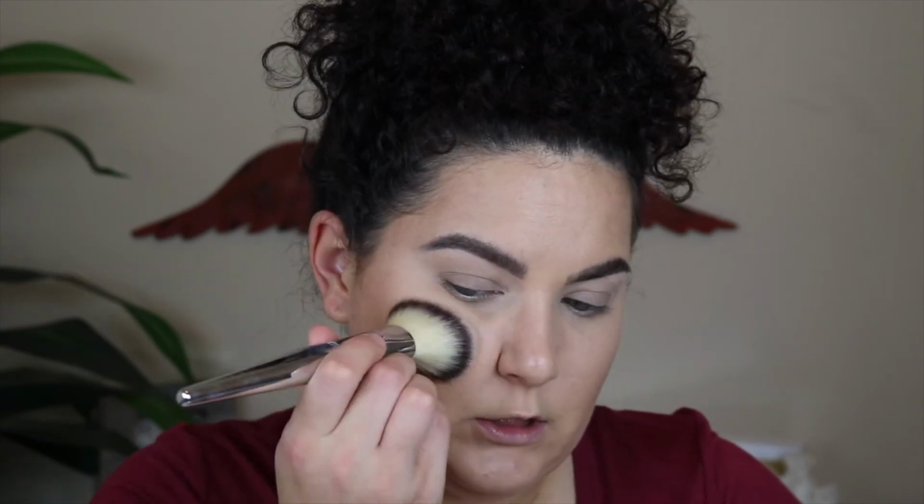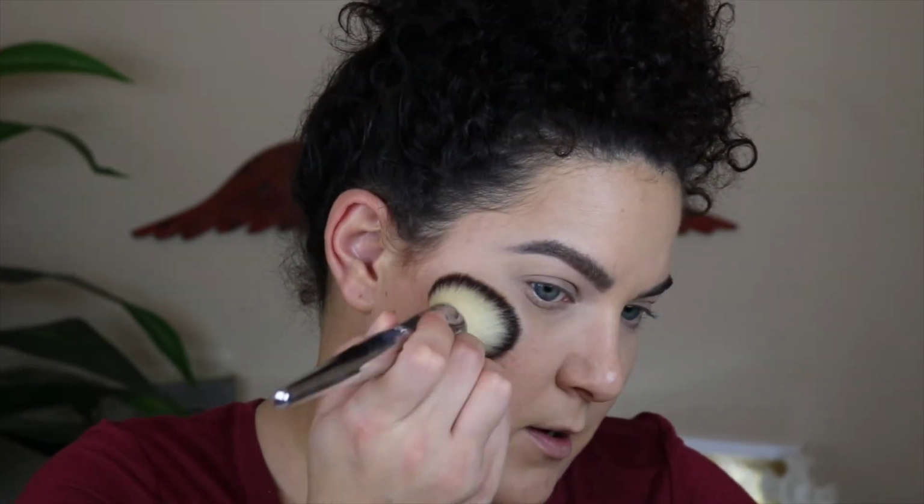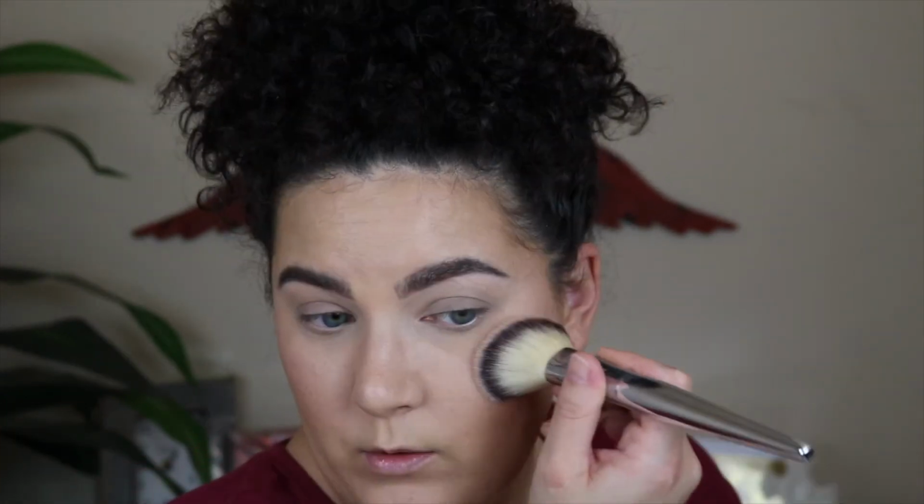It has just the tiniest amount of shimmer in it. It's not too overpowering. And I will just press this along my cheeks. I don't know if y'all can see or not, but it gives just the right amount of color and glow to the skin without being too overly powerful.